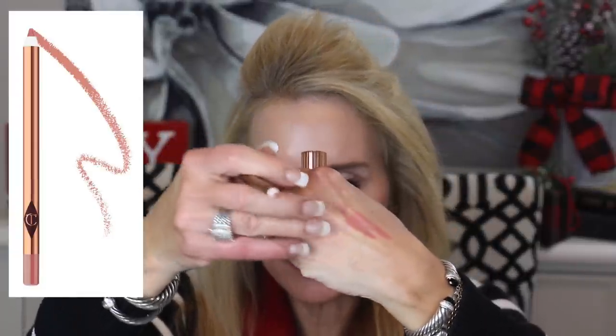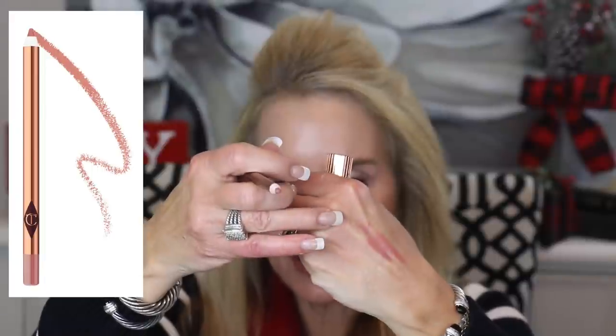And then for the lip liner, I have the Charlotte Tilbury Pillow Talk lip liner. I'll go ahead and put that right below it so you can kind of see how that looks. But there is the Pillow Talk lip liner and the Pillow Talk lipstick above that. Really, really pretty. It goes beautifully together. Then on top, I have this Pillow Talk lip gloss. I have a whole set worth of Pillow Talk, and love it.